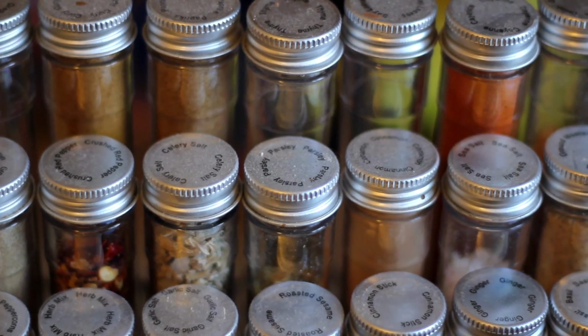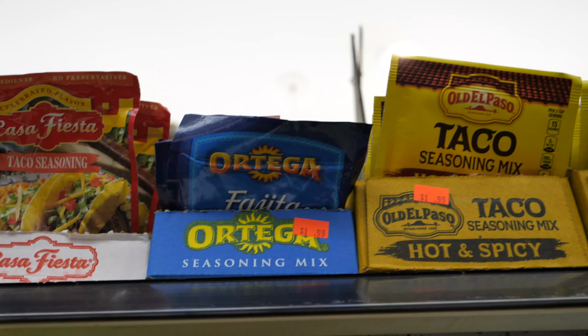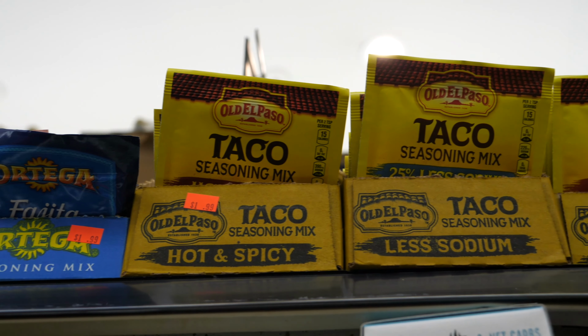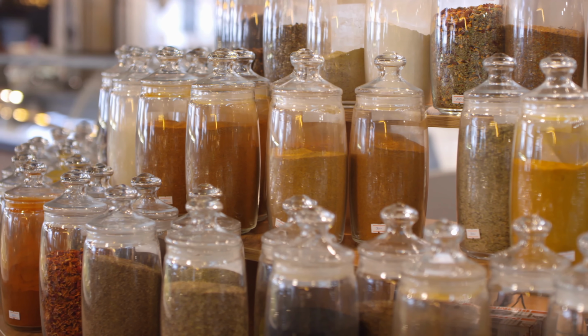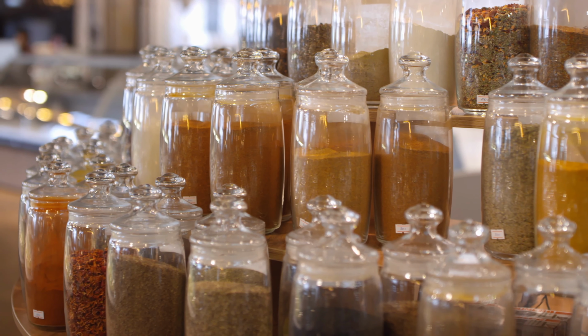20, spices. It's so easy to overpay for spices. Oftentimes I actually used to do this, and I used to pay for the taco seasoning packets, which is one serving. And when I finally switched over to getting much bigger shakers of seasoning and things like that, I saw a drastic change in how much I was saving because I was being more efficient about how I bought my spices.